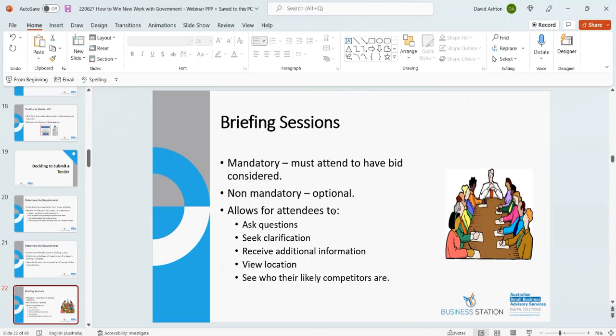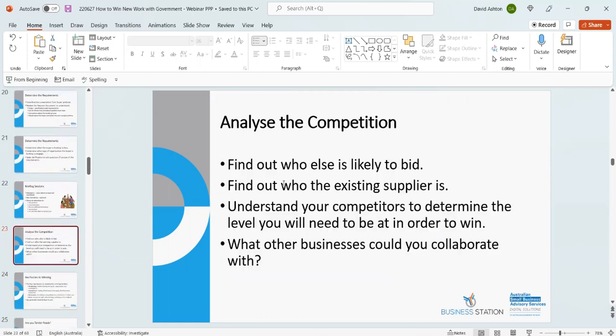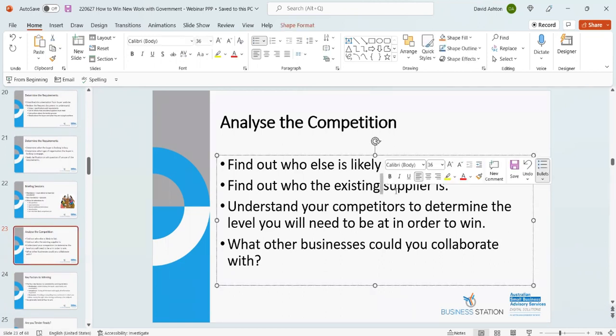But also, if we go over to the next slide, it'll give you an opportunity to find out who else is likely to bid. Find out who the existing supplier is. Is it a contract that's just coming to an end and they're looking to tender again, or was the previous contract terminated? You'll be able to find that information. And the tender portals that I mentioned will also have a record of past tenders and contracts and who were awarded those. But attending the briefing session will give you an understanding of your competitors to determine the level you will need to be at in order to win. And there's also opportunities to collaborate.